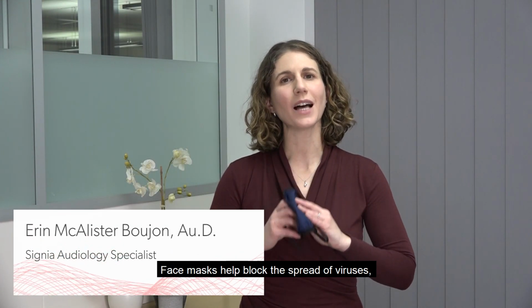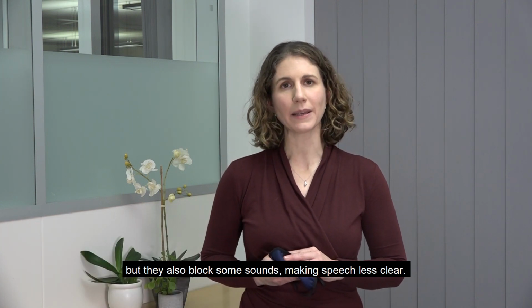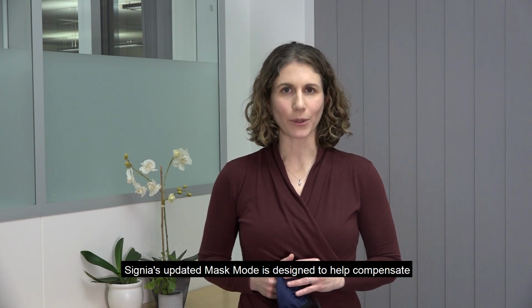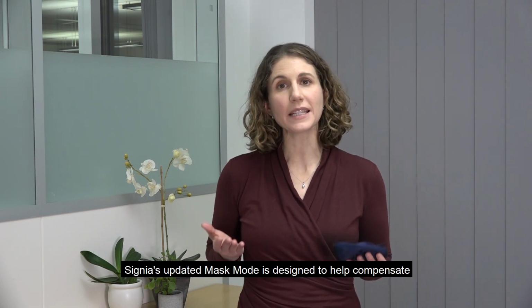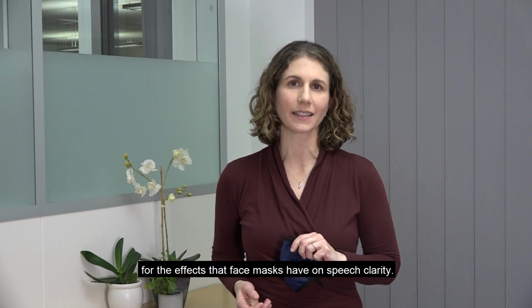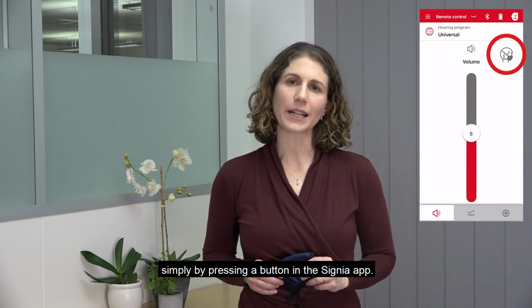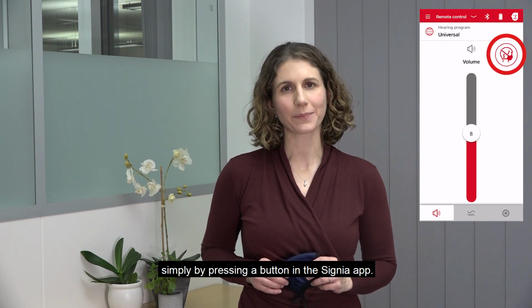Face masks help block the spread of viruses, but they also block some sounds, making speech less clear. Signia's updated mask mode is designed to help compensate for the effects that face masks have on speech clarity. It's quick and easy to access mask mode simply by pressing a button in the Signia app.